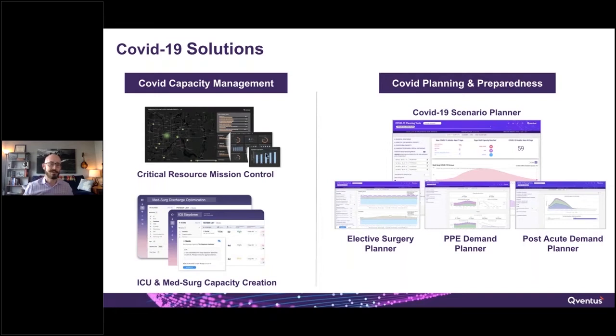For capacity management, we created two solutions. First is the critical resource mission control, which gives real-time visibility into ICU, negative airflow, and ventilator resources across the system, spanning multiple facilities or instances of EHRs. This allows users to look system-wide or drill down into individual buildings to better load balance and optimize resource deployment.